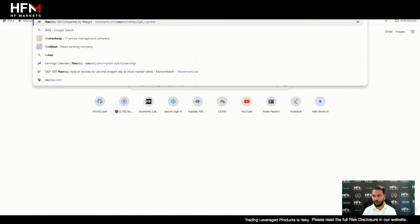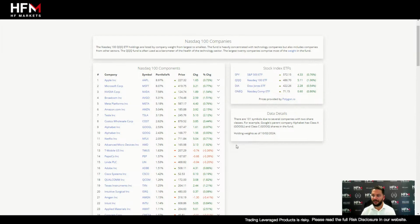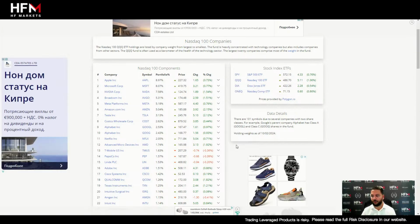Let's look at the Nasdaq components. If we look at the top 12 influential stocks, we've got AMD, Netflix, Alphabet, both classes, Costco, Tesla, Amazon, Meta, Broadcom, Nvidia, Microsoft, Apple. All of the 12 most influential stocks are increasing in value today. So again, if we look at component analysis, that is also another buy signal.